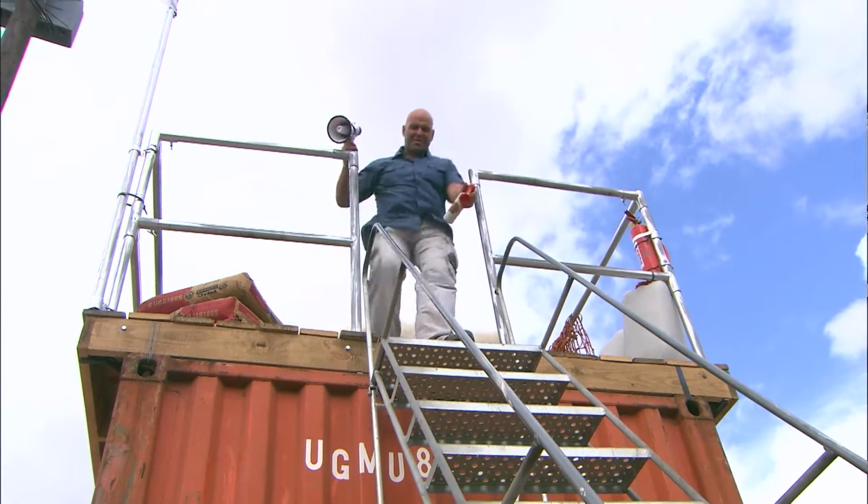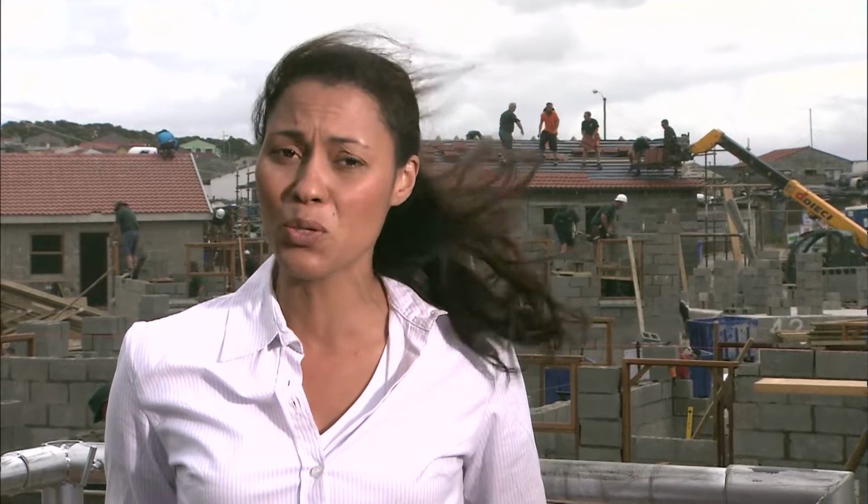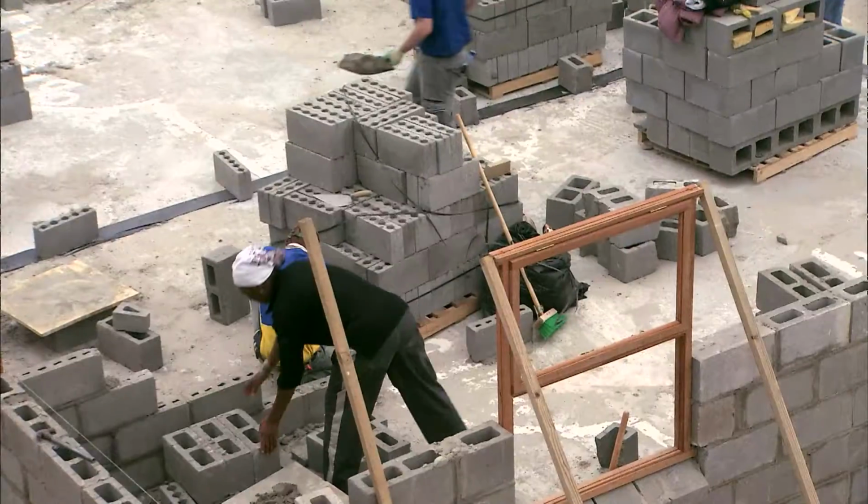So let's go and see what they've done. The teams have been busy for a while now, and they seem to be making impressive headway. I think at the moment the green team and the orange team seem to be neck and neck. We've got a huge problem though with the blue team, who are absolutely slower than everyone else. But Riaan's down there on the construction site. Let's go to him as he inspects the work and find out how the teams did.